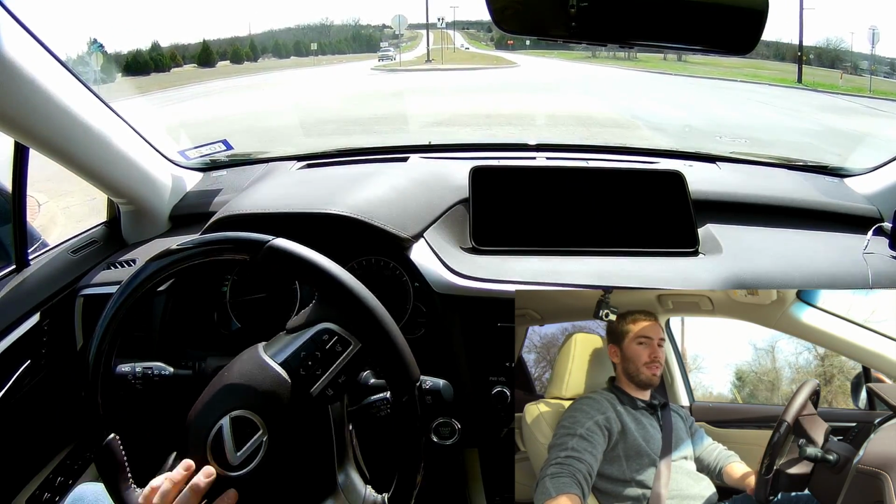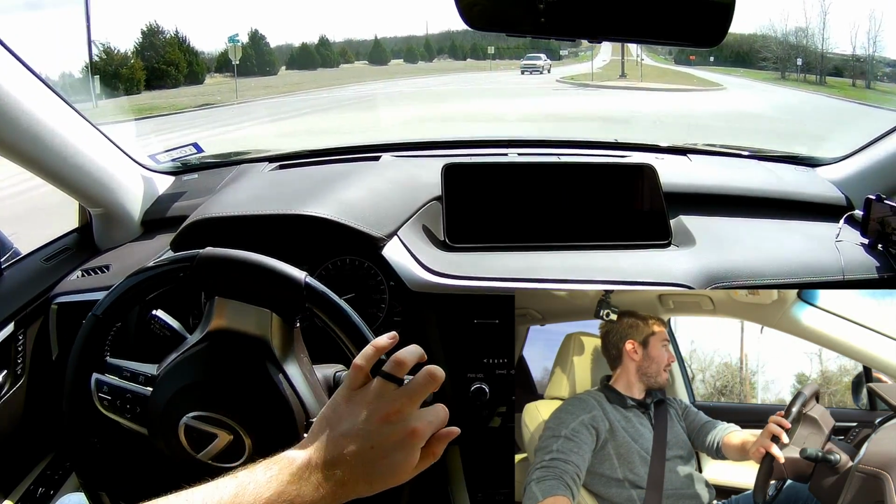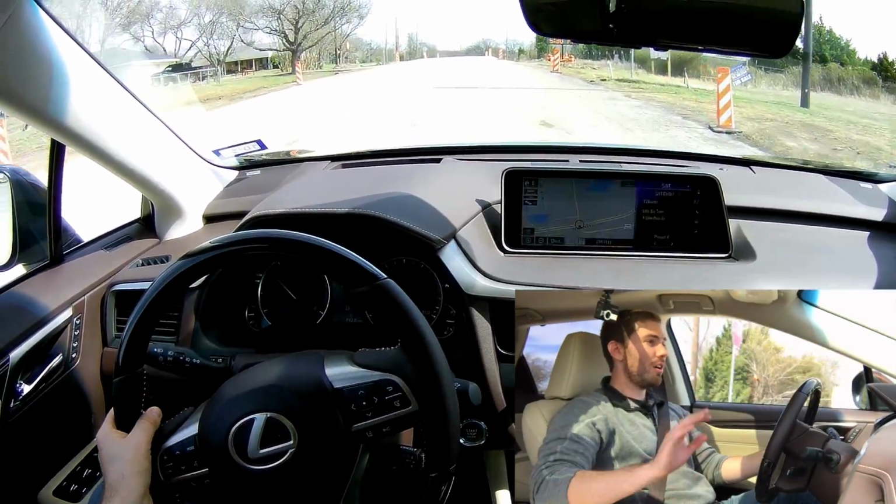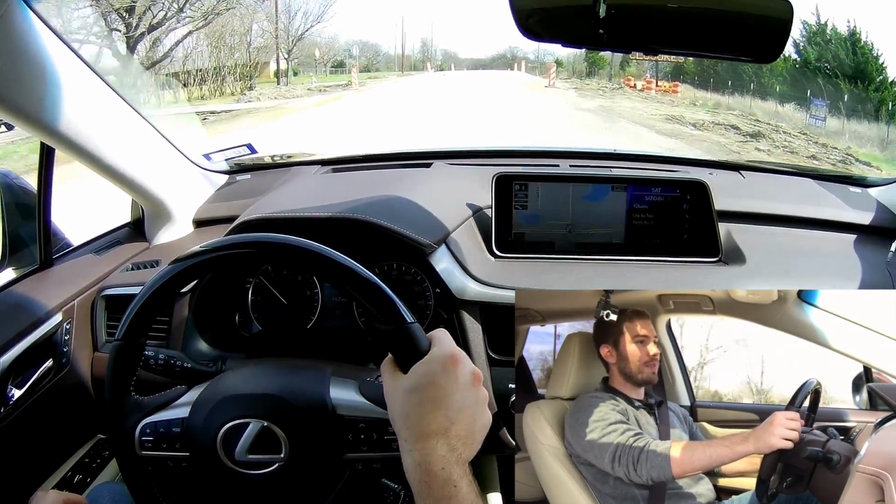The braking in here is a little bit on the softer side. You can feel the weight of the vehicle, that's one thing, but I haven't had any trouble getting stopped, and it's not hard to modulate with the pedal.